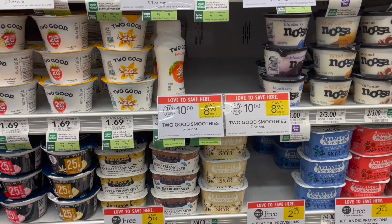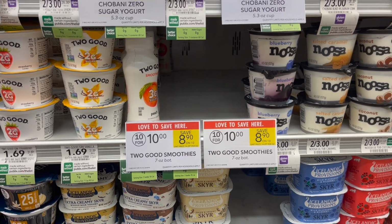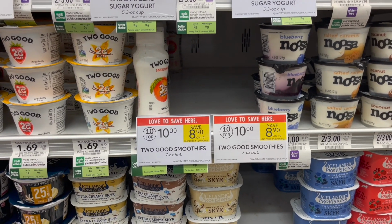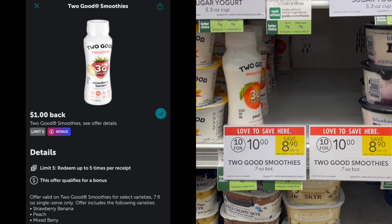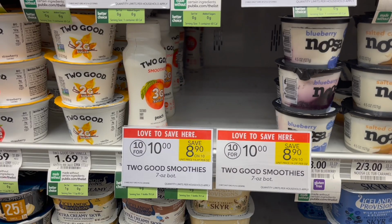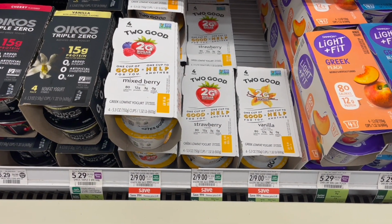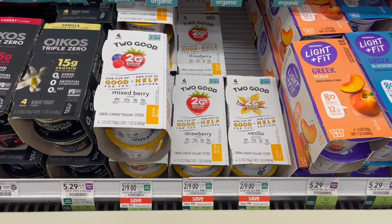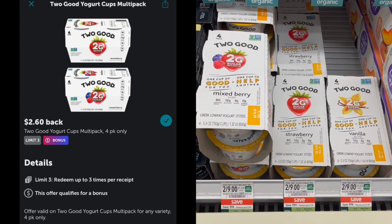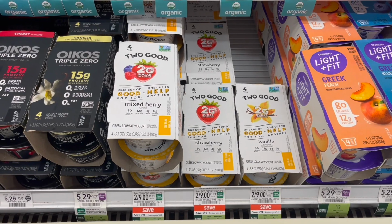Next, we have a couple of great deals on the Too Good products. So the first one is going to be on the Too Good smoothies. They are 10 for $10 this week. I'm going to pick up a total of 5. That'll be $5. Then over on Ibotta, I have a rebate for $1 back on each one with a limit of 5. That'll make all 5 completely free after the Ibotta rebate. Then I'm going to go ahead and pick up the Too Good 4 packs. These are on sale at my store, 2 for $9 or $4.50 each. I'm going to pick up one, submit to Ibotta for $2.60 back. That'll make my final cost for one of these just $1.90.